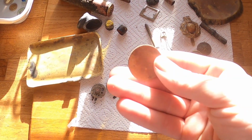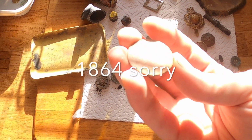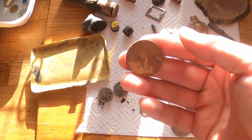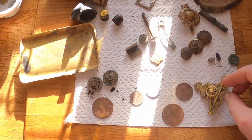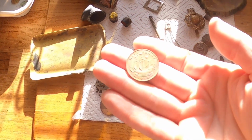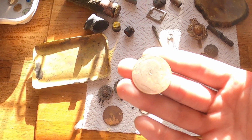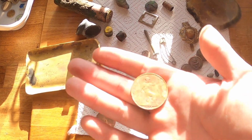Some older coins. There's not a lot of detail left on that except for the date, which is 1964, I think it is. Yeah, there is a Victoria bun head on that side. It's difficult to see. There is King George VI, ship halfpenny, 1944, and that's in really lovely condition. And there is an Edward facing to the right, 1907. That's also in lovely condition. Always happy to find that.